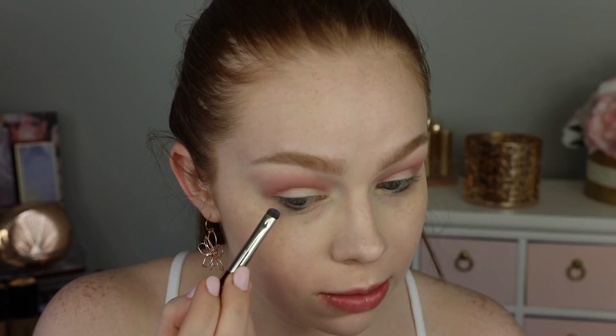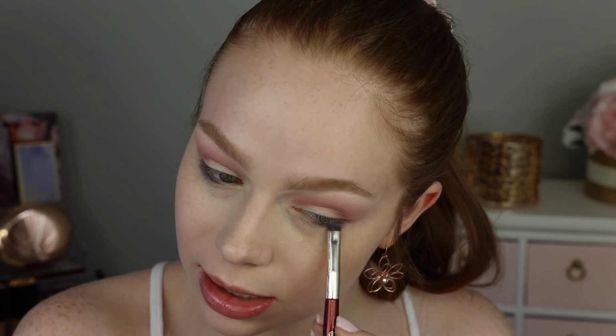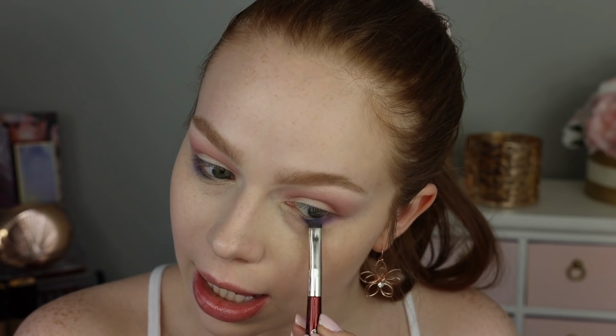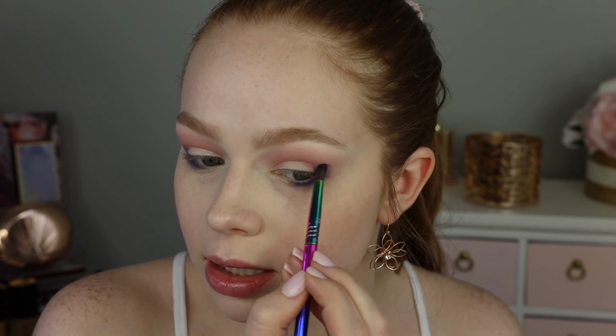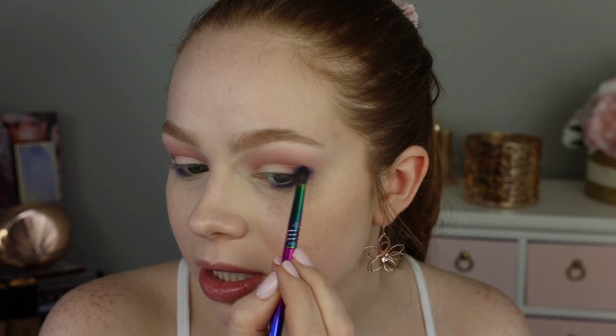I think I'm gonna go into this purple here, and I'm actually gonna start that off with a smudgy brush on my lower lash line. Oops, brought that down a little bit further than I meant to. I was a little too excited to go in with that shade. Just gonna pop that on the outer half, and I'm kind of just bringing that up a little bit to create the shape that I want. I'm just adding that onto the outer V, kind of starting off where I shaped it out, and then blending inwards.